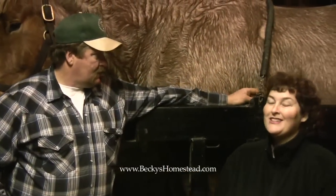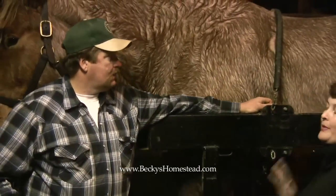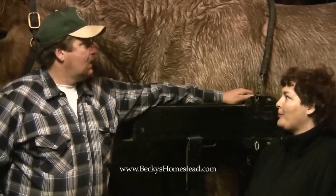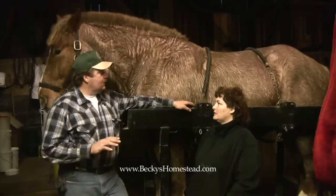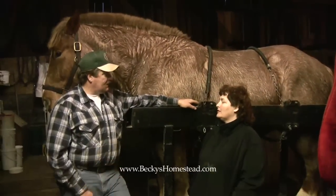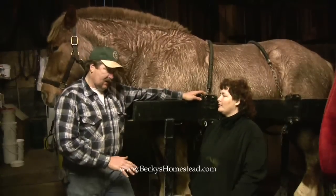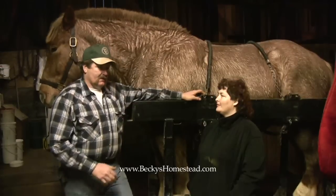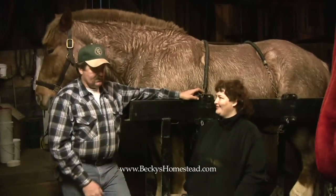Now, I have to let Dave explain how much weight these big horses can pull, because it is so much. I didn't even believe it when they told me. So can you describe, like, a horse this size, a pair, how much they pull in a competition? Well, a pair that's ready to pull and they've been trained, they'll pull 2.5 to 3 times their body weight. So if they weigh 4,000 pounds at a good competition, we pull 27 foot and 6 inches on sled pulls most of the time.